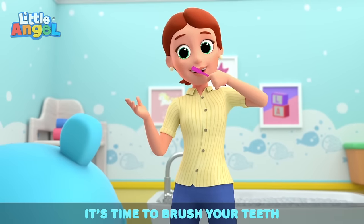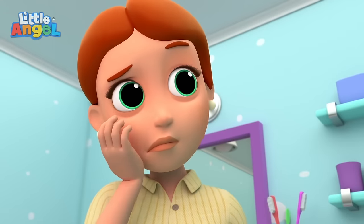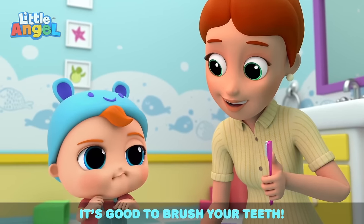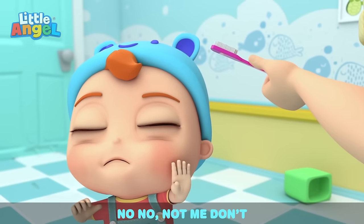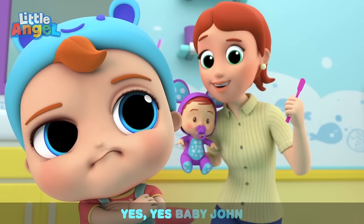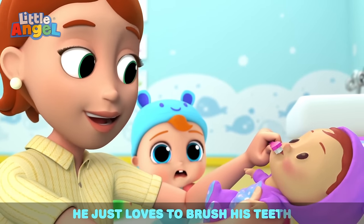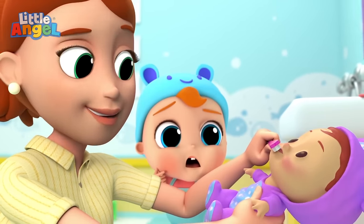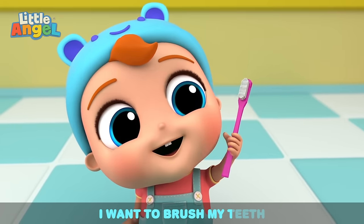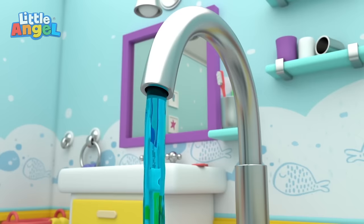Time to brush your teeth? No, no, I don't want to brush my teeth. Yes, yes, baby John, it's good to brush your teeth. No, no, not me. Look at the baby toy. He just loves to brush his teeth, he's a big boy now. Yes, yes, okay, Mom, I want to brush my teeth. I can be a big boy now, watch me brush my teeth.